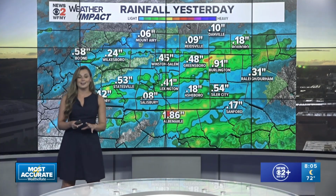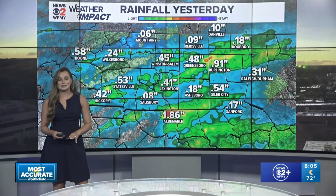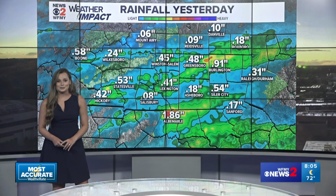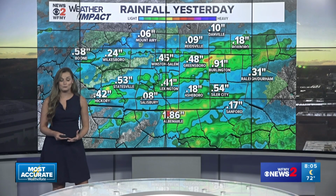So we're going to talk a little bit about how much rainfall we saw just yesterday. In some places we really didn't see all that much, but when you have a lot of rain and a lot of storms in a very short amount of time at a specific location, it really can cause a lot of issues, which is why we had flash flood warnings all over the place just last night.